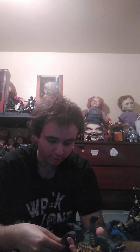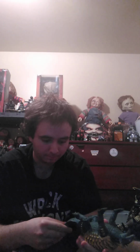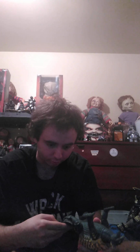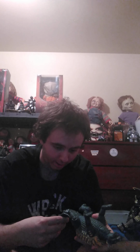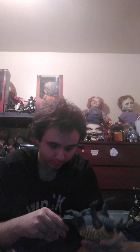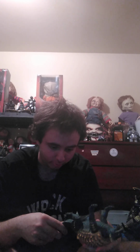we have the other Anguirus that is not as good in my opinion. Fun fact about this Anguirus, there used to be a crack in his tail. I think I glued it or fixed it or something. I can't remember. Oh no, I did not glue it and fix it. Wow. That is way more cracked than I remembered.